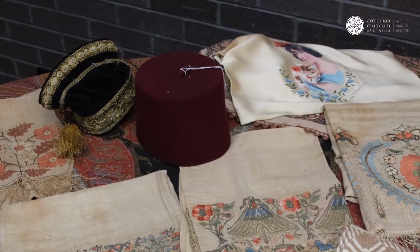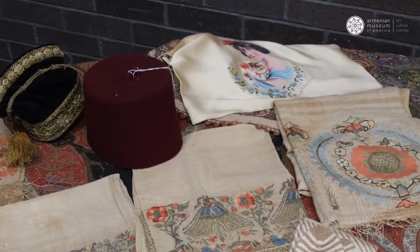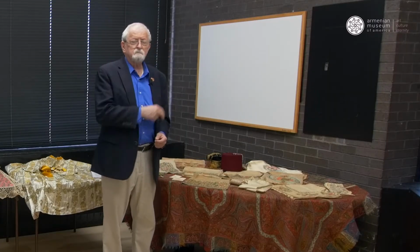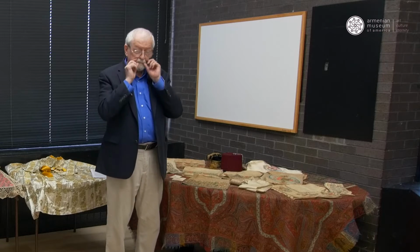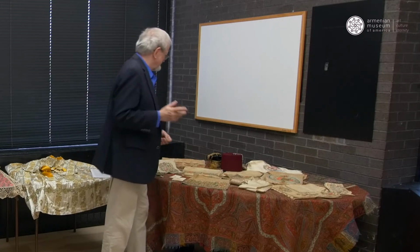And of course, the men in the family would have to wear fezzes because they were part of the Ottoman Empire. Every citizen of the Ottoman Empire, male, had to wear a fez. Some things were laws like the fez, other things were customs, like every male had a mustache, but that was a custom. It wasn't a law, but that was just a thing.